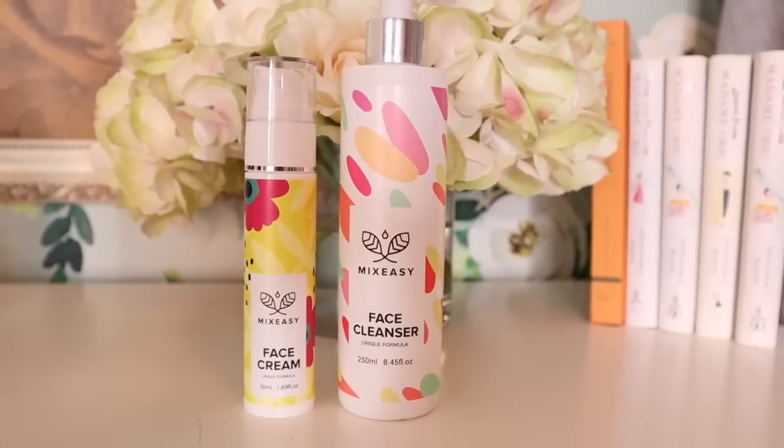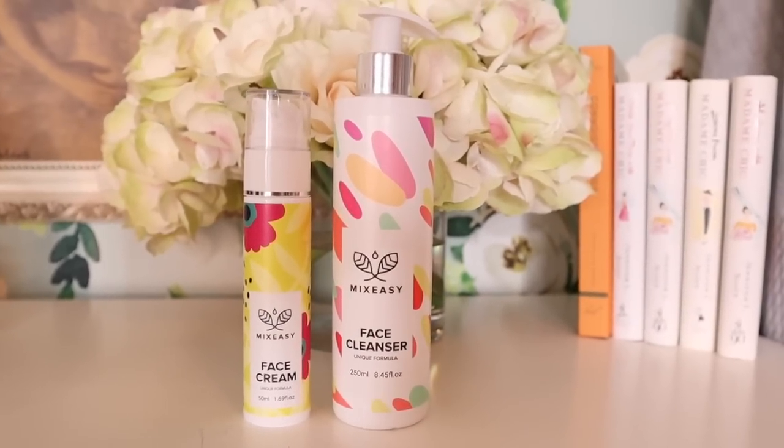Next, let's talk about skincare. So I've been using Paula's Choice roughly for the past year or so, maybe not quite a year, but I'm still using a lot of their products. I'm using all of their AHA, BHA exfoliants and things like that. But I did run out of the cleanser and the moisturizer a few months ago, and I thought I'd try a new brand. So I tried this MixEasy face cleanser and face cream, and it's a unique customizable formula.